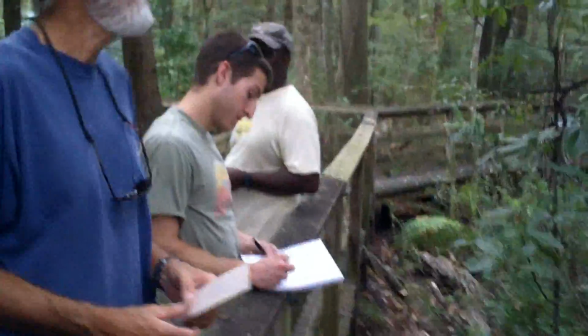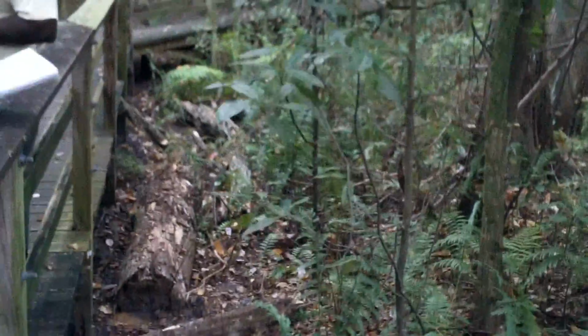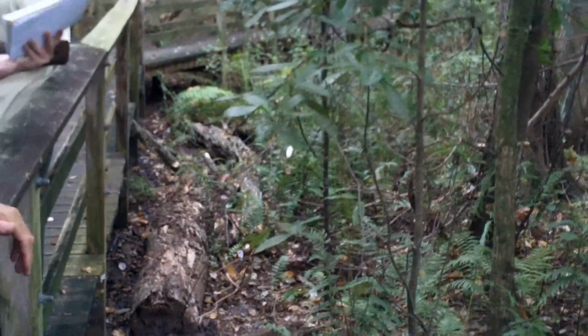They're smaller. I don't see one right here. Okay. Bay. Water oaks would be out here a little bit. Okay, what about animals?